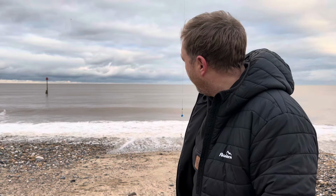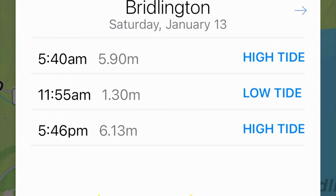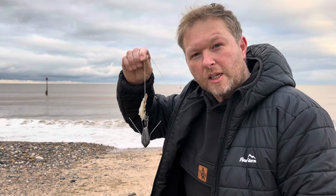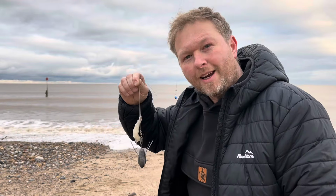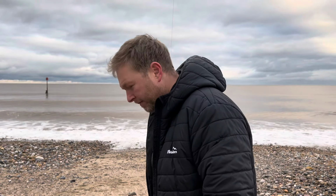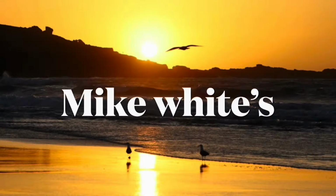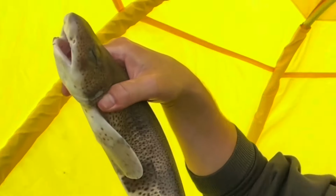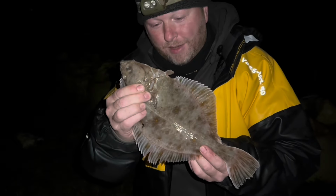The tide's rolling in. High tide's at about 6 o'clock. It's halfway up. Not casting yet. That's going in, just a bit of squid at the minute. Right, let's do it. Blanks here for that is.